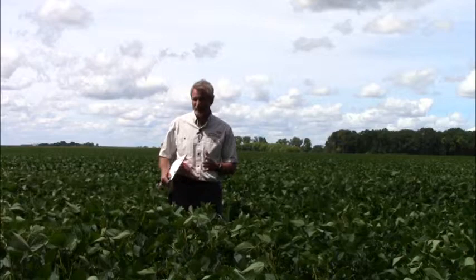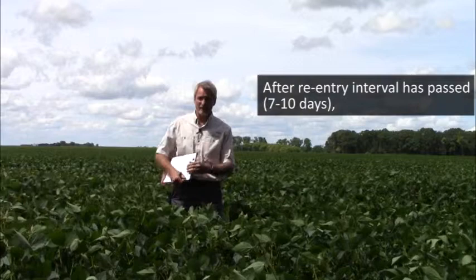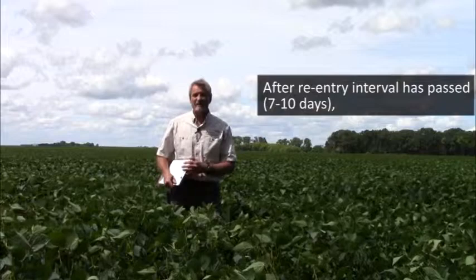foliar insecticide treatment. There are many foliar insecticides that are very good in controlling soybean aphid, but none of them work for potentially season long. And so after the reentry interval has passed on that insecticide, in about a week or 10 days, you want to start scouting again for soybean aphids to see if those populations happen to be building up again.